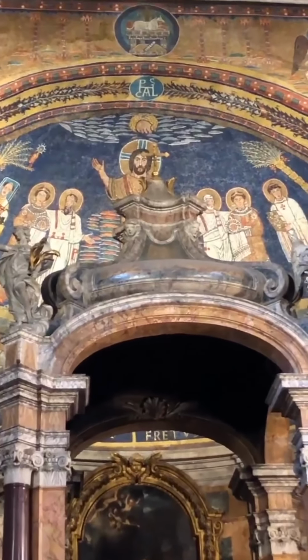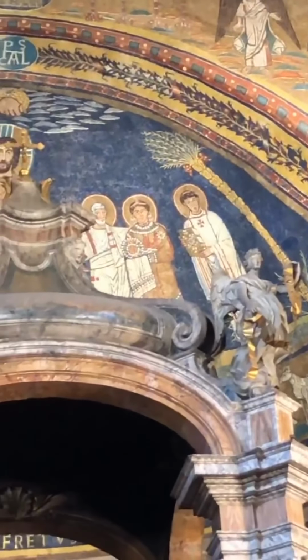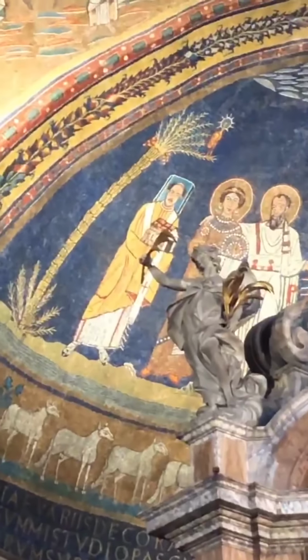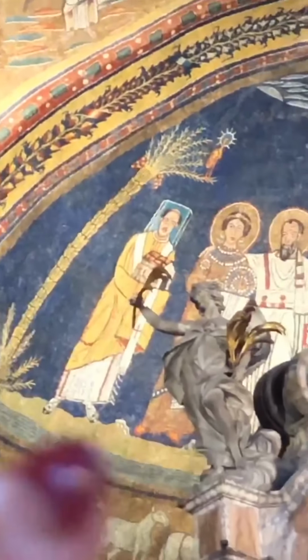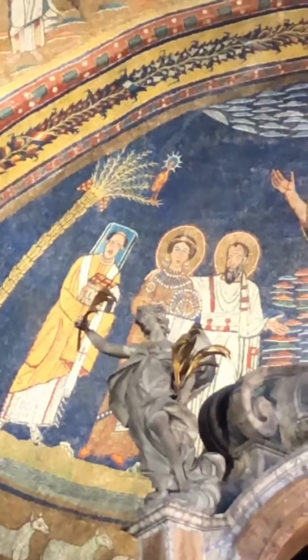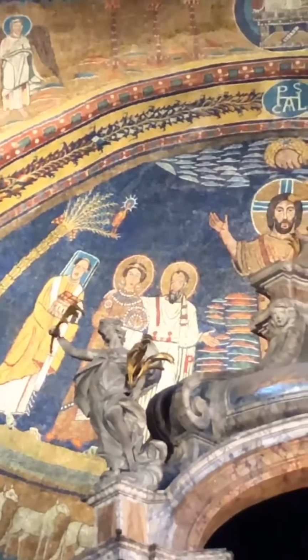And then on the sides we have this guy here, who is supposed to be Zeno, and I'm going to show you why in a minute. And this is Pope Pascal I, who had the church built. That's why he has this little church in his hand, and he has a square nimbus around his head because he was still alive at the time this church was built.